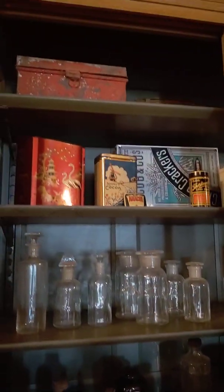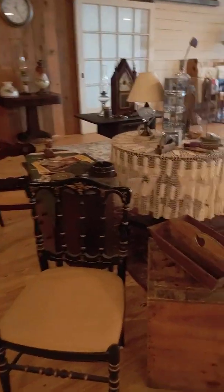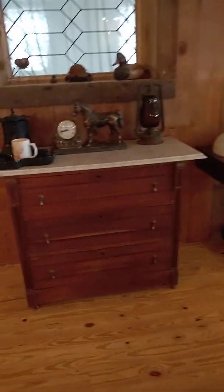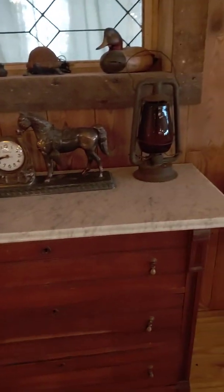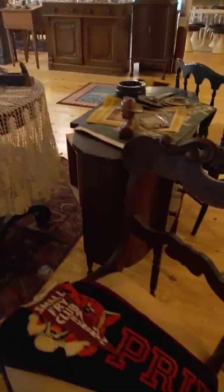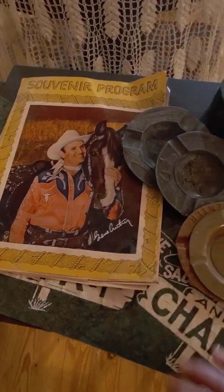Great antique bottles, tins. And of course the cabinet itself is pretty neat. Some wonderful pieces of Empire furniture. And then there's this marble top dresser. Some wonderful Western pieces. We have antique or vintage pennants. Some Gene Autry collectibles.